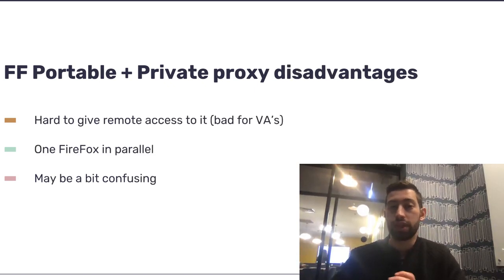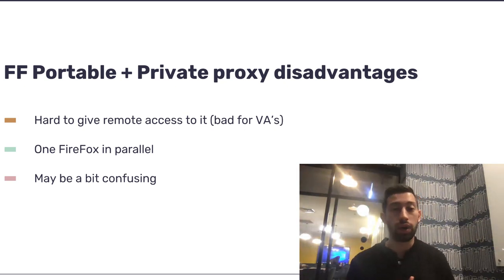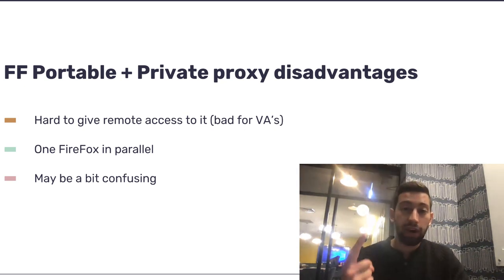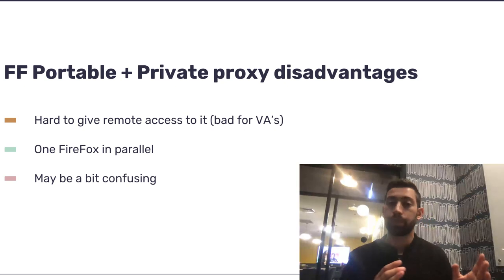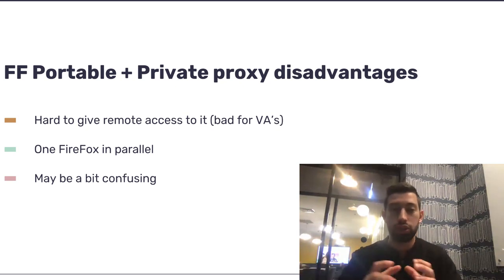The disadvantages of this method are that, first of all, you can't give virtual assistants access to your private proxies and Firefox, because it sits directly on your computer. It's located on your computer, so you can't really give anyone access to this, or you can give them access to your computer, but it's not comfortable because you are working on this computer. Also, you can work only with one Firefox portable in parallel, so you can't manage two accounts in parallel. You just need to close one and then go to the next one. Then close this one and then manage the other store.